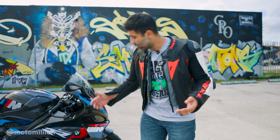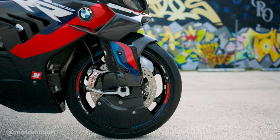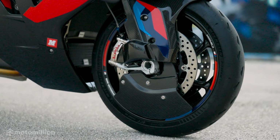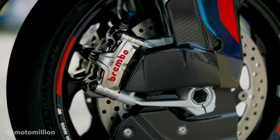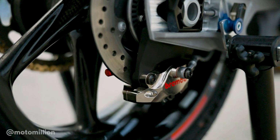The elephant in the room is the Brembo upgrade. We just did our Brembo brake upgrade. It's the first time I've ridden it after a bunch of upgrades, but the most noticeable thing, one of them, I'm not going to say it's the most noticeable thing because we'll get to that, is the brakes.